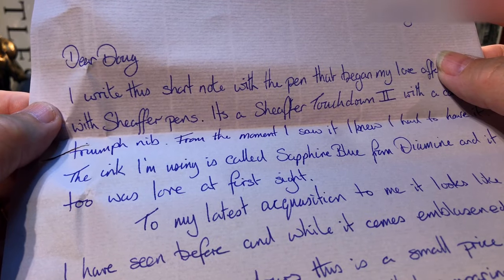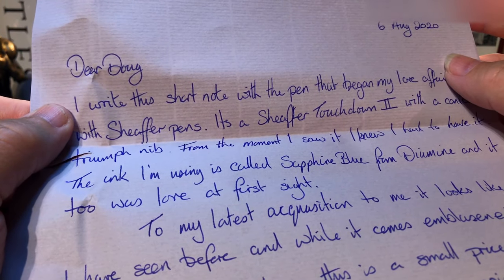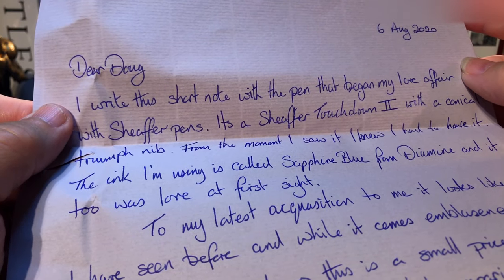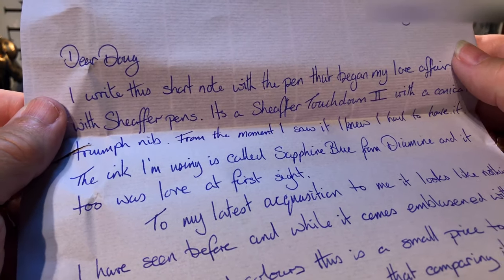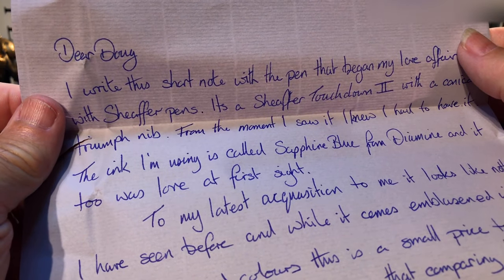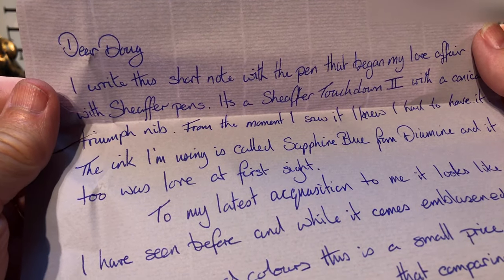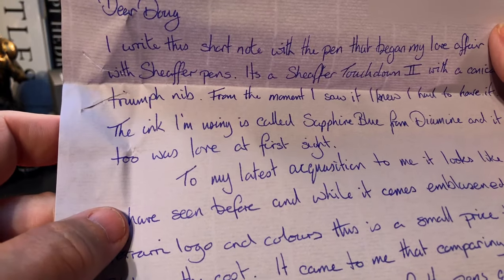I'm going to try to read this without giving away his address. Dear Doug, I write this short note with the pen that began my love affair with Sheaffer pens. It is the Sheaffer Touchdown 2 with a conical Triumph nib. From the moment I saw it, I knew I had to have it. The ink I'm using is called Sapphire Blue from Diamine. I have some of that. And it too was love at first sight.